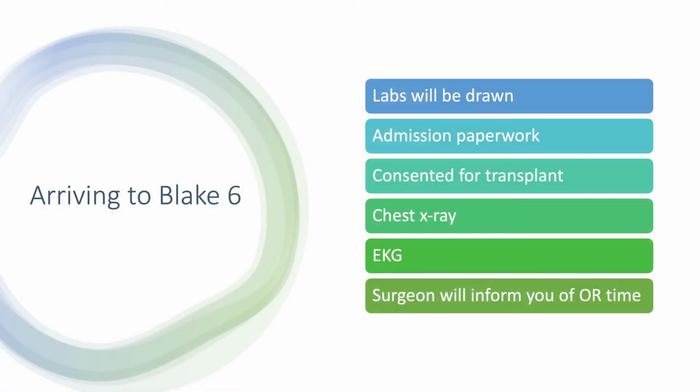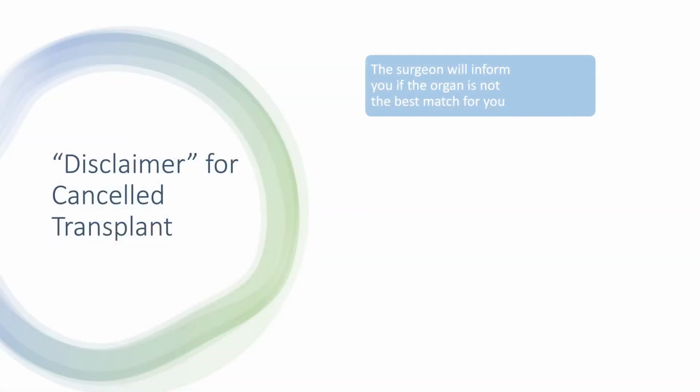Every organ being considered for donation is evaluated in the same way to ensure that the organ is the best one for you. The transplant surgeons will inform you if there is any concerns with the donor organ. This can occur for many reasons, including donor biopsy or lab results, appearance of the organ, and/or donor history. There is a possibility that the surgeon may tell you that the liver is not the right match for you. This has happened before and is not unusual.